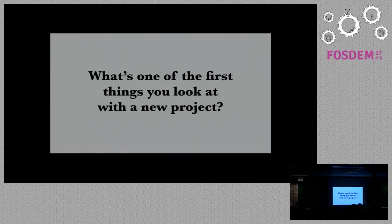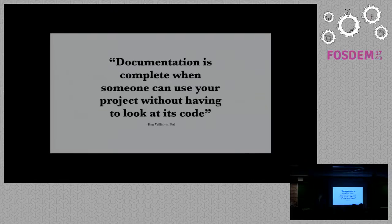I think most developers, and most product people especially, acknowledge that documentation is important, and yet it often gets overlooked. I've got a couple of little quotes here. This is a nice ideal of where you're getting to with documentation. This is from Ken Williams, the original creator of Perl: documentation is complete when someone can use your project without having to look at its code.